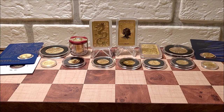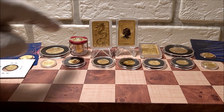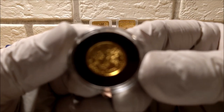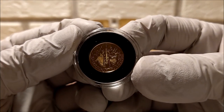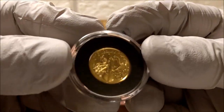So the point here is, guys, these are all different pieces. They all have different characteristics and abilities. They all come from different countries. So I wanted to add these 1/25th ounce coins. By the way, here is the 1/10 ounce version of the Philharmonic. And I was debating whether or not to pick up this one. Sorry, it was upside down there.